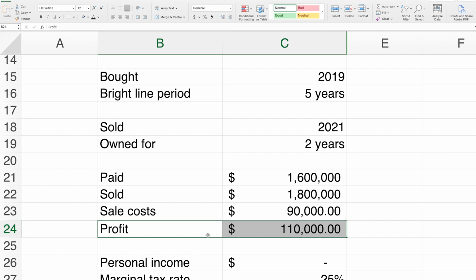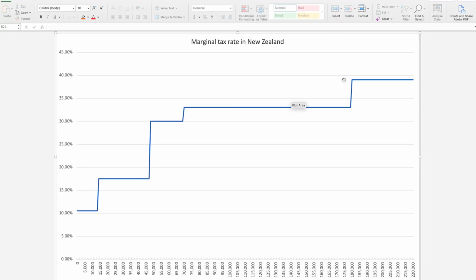Now, the question is, how much tax do they have to pay? And this is where the Brightline test gets really complicated if you don't own your property in a trust or in a limited liability company. The reason is that under the Brightline, they will take this $110,000 and they will add it to your personal income. The tax rate you pay is based on how much you earn because we have a progressive tax system in New Zealand. So if you earn more money, you are going to pay more tax on your property sale or on your property profits compared to if you had a lower income.